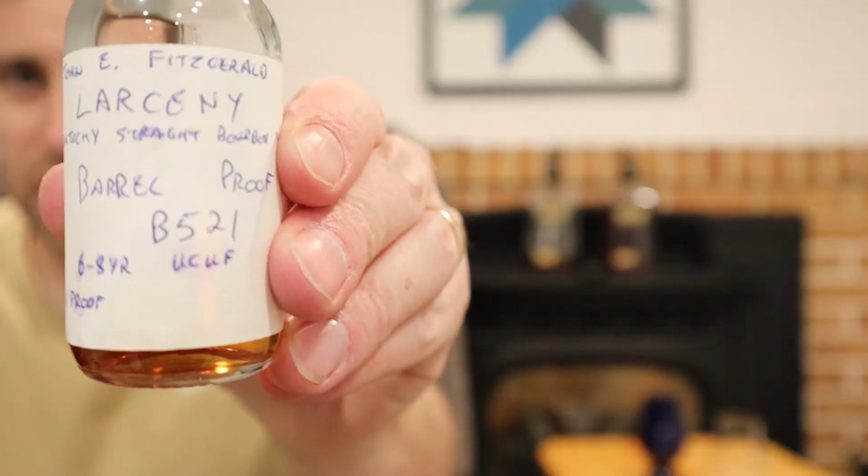Now, let me see if I can find that sample of B521 to give you last year's B batch versus this year's B batch comparison. Here it is, Larceny B521, and a big shout out to O'Sheen Hayes for his help with this sample. I clearly didn't get last year's, but he did, and he graciously provided this to me in support of the channel. We'll use the gold here for this one. Alright, B521.